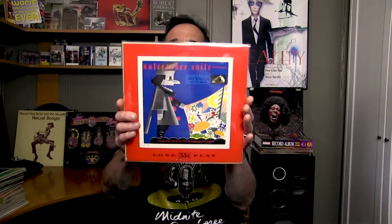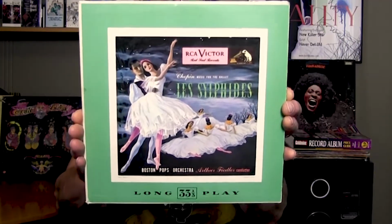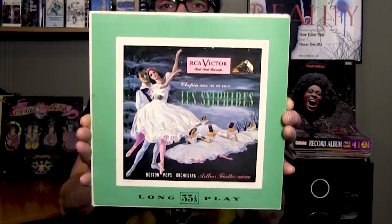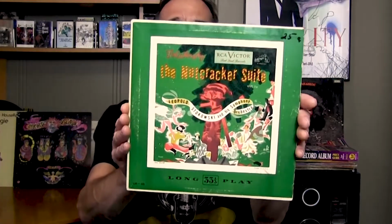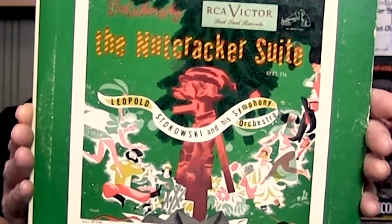Here we have LM8, Tchaikovsky's Nutcracker Suite, one of many Nutcracker records I own. If you collect classical records or old records, you're going to come across a few Nutcrackers. Another of the Boston Pops and Arthur Fiedler. Now, Arthur Fiedler and the Boston Pops literally released hundreds of records in the 50s. This is LM10. Here's another Nutcracker Suite, LM46, featuring Leopold Stokowski and his symphony orchestra.